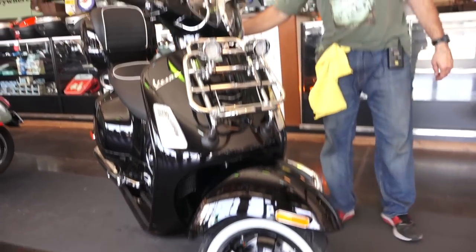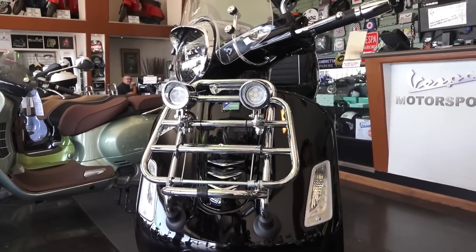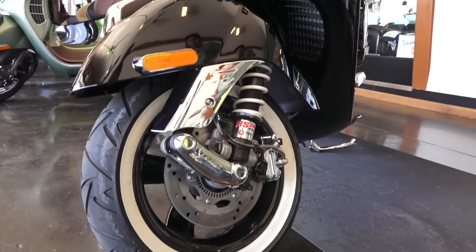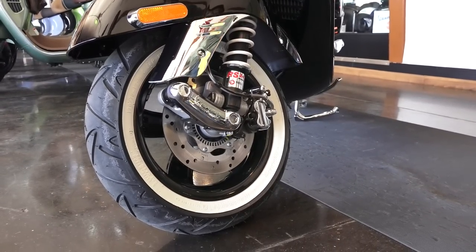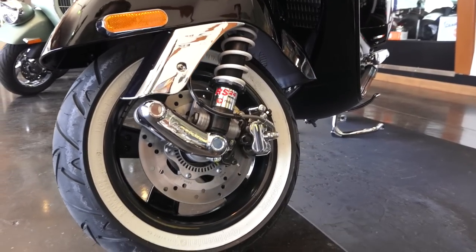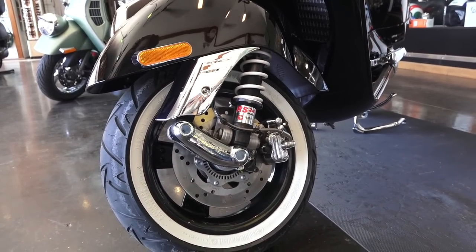Going on to the left side of the scooter, it's got a couple of extra chrome bits. This is a bolt-on part that we sell, which replaces the normally flat black plastic part that's there. It's got the Malossi RS24 shocks, which complement the scooter very well, as they're black and white and chrome for the rear ones.